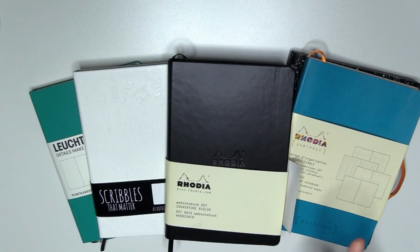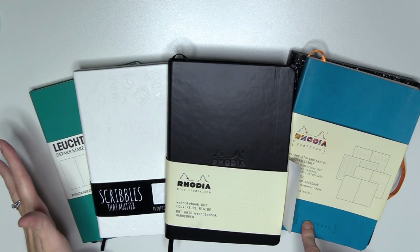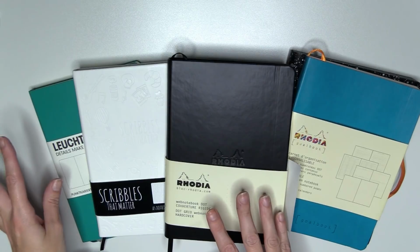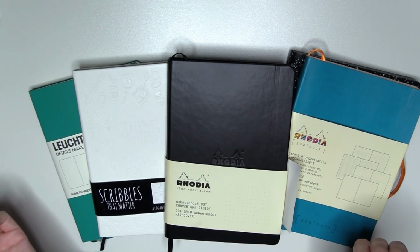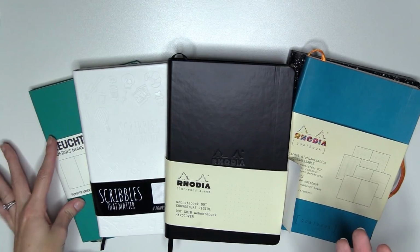I would definitely buy the Rhodia Goalbook. I would definitely buy the Leuchtturm because I just have a thing about Leuchtturm. I love the border around the grid. I love the colour of the paper. There is ghosting, yes, but if you don't mind that, then that's okay. But I do love the Leuchtturm.